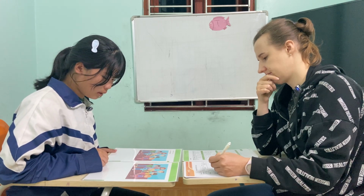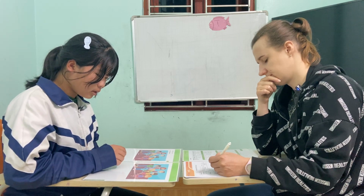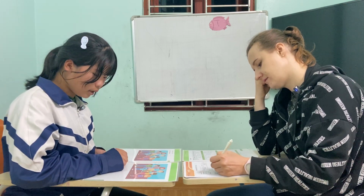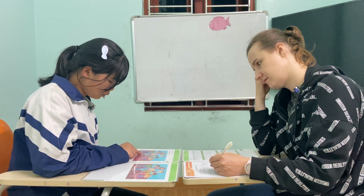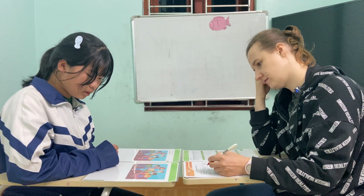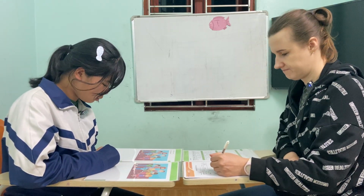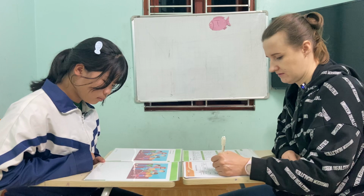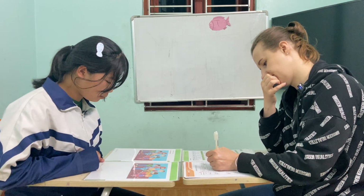In picture A he is smiling, but in picture B he's smiling bigger. In picture A he is wearing shorts, and in picture B he is wearing long shorts. What is he wearing? She is wearing jeans. In picture.